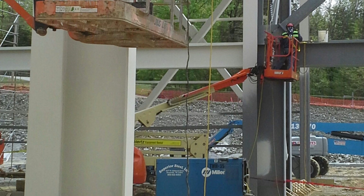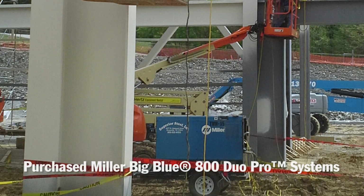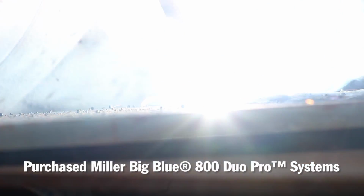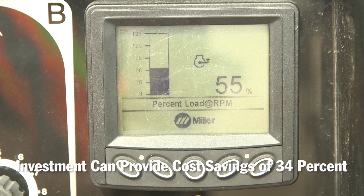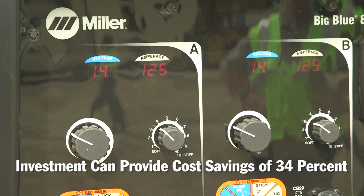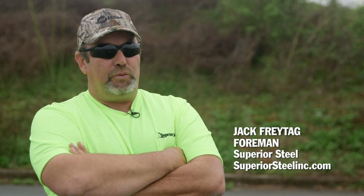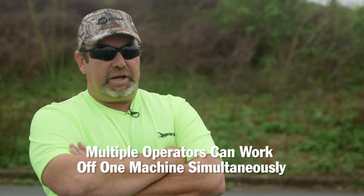we just purchased 3 Big Blue 800 Duo Pros. We got them about 6 months ago. That saves you money on the job sites because you can use that welder for 2 welders. If you had a bunch of single welders, you cluster your job more. You got 1 welder, you can put it in the area and you have more people working off that area and stuff like that. Very seldom is that machine ever out here running with 1 man working off one side of it.